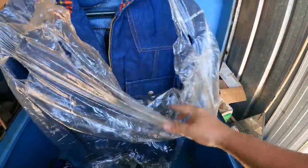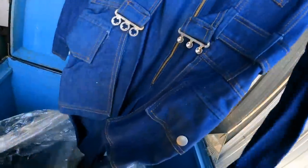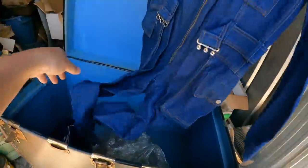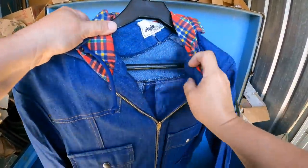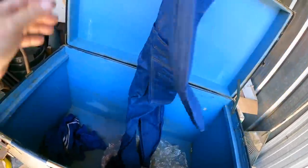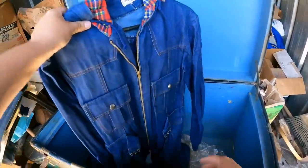And the last one here. This looks like... Ooh, I was gonna say leather. It's denim. Oh, whoa, what is this? This is a onesie. That's a one piece right there. Style setter, huh? That is one piece, like a jumpsuit. Oh my goodness, that is super cool. Guys, I think that's like 25, 30 bucks. That might be a $50 piece, but it's at least 25, 30 bucks.